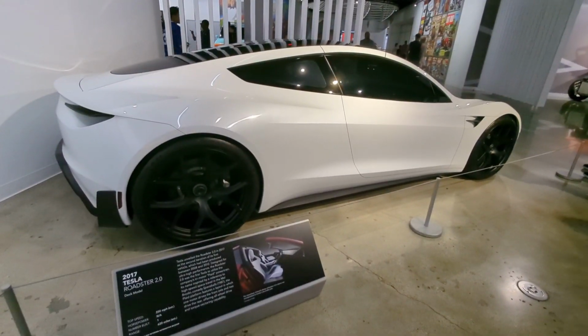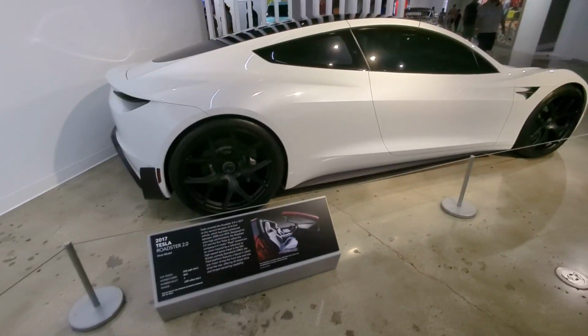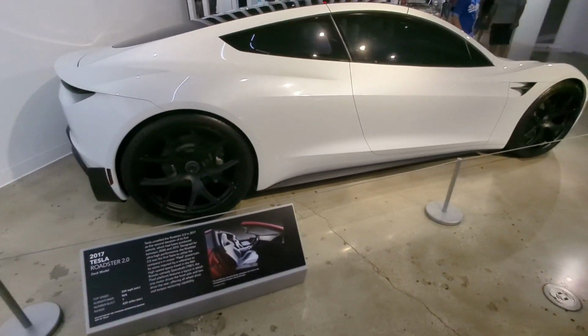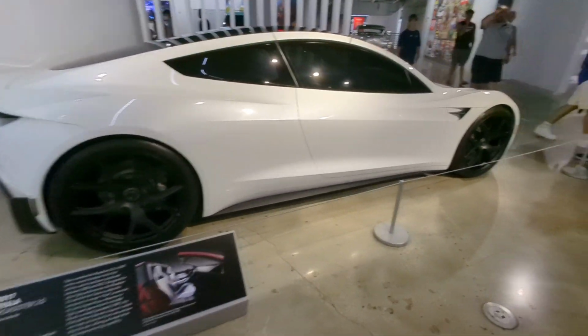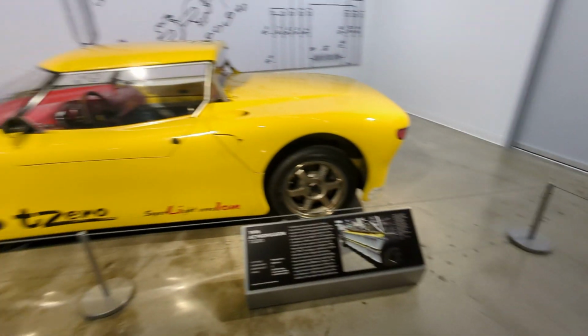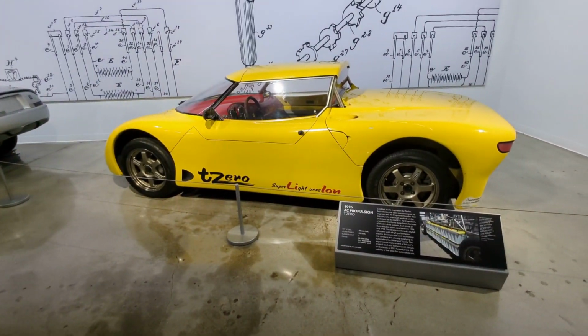This is the Tesla Roadster 2017 Roadster 2. Now, you might not know, I was actually the first one to test the Roadster 2.5. I think I had at least one of the first videos on YouTube. So search Drivin Ivan Tesla Roadster 2.5 and you'll see my review of it way back in the day.